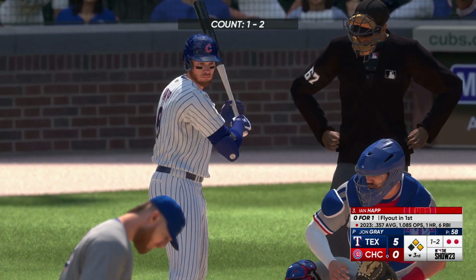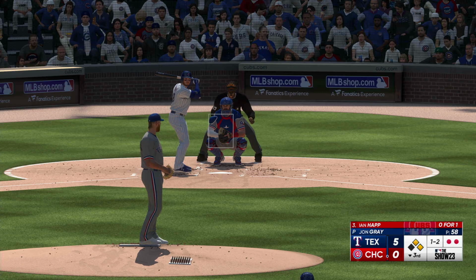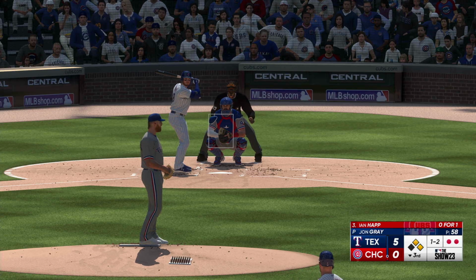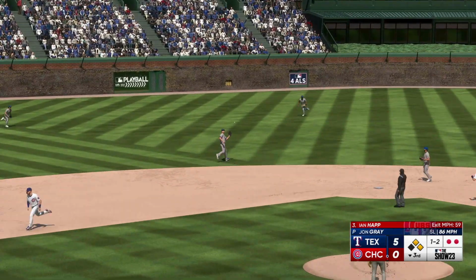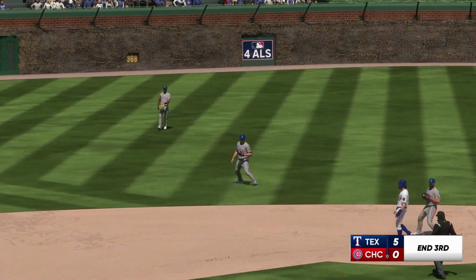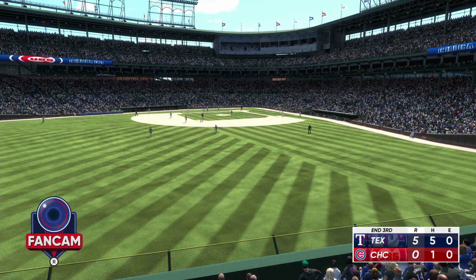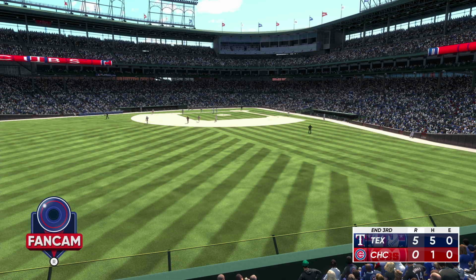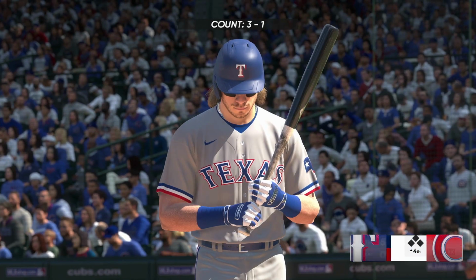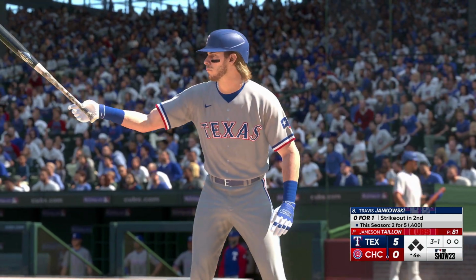Ian Happ up to hit. Flied out his first time. Barnhart on second. Swanson on at first with 2 down. Swing and a ball hit out towards left center field. He's got it. And that is out number 3. Cubs strand a couple. It's 5-0. And welcome back as we go to the top of the 4th. And now the right fielder, Travis Jankowski.